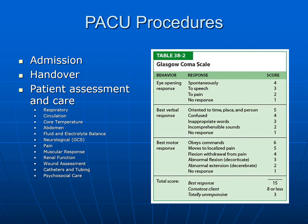And lastly, we're going to talk about psychosocial care. So it's really scary waking up from surgery. If any of you have had anesthesia, and we've talked a little bit about it before, about how we kind of want to struggle to wake up, and we're in pain and we're disoriented. We might not remember where we are.